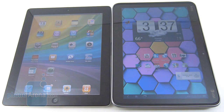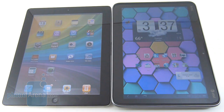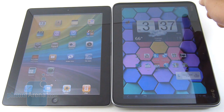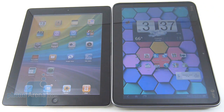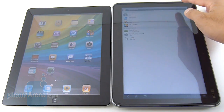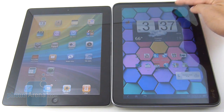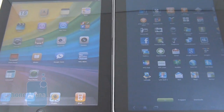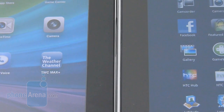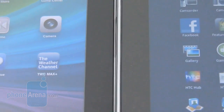Thankfully, both tablets feature crisp-looking displays. It really stands out with both tablets. iPad 2 has a 9.7-inch IPS display, while the HTC Jetstream has a larger 10.1-inch panel. It also has the higher resolution at 1280 by 768 versus the 1024 by 768 pixel resolution of the iPad 2. But honestly, as far as details and clarity, they're both going to produce some really nice-looking visuals, crisp-looking text, and on top of that, very legible. Not going to have any issues in that area.